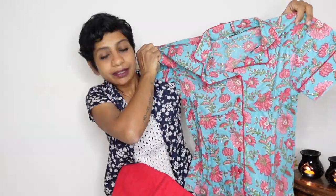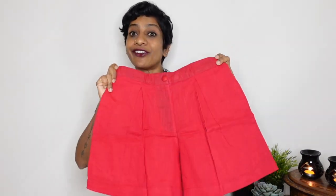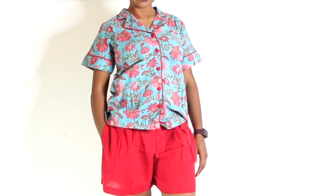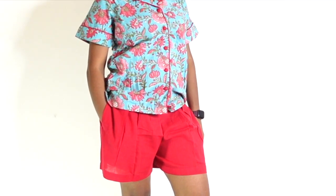One set where I have a shirt with blue and red color combination, and with that I have red shorts. I hope these fit well. Those shorts sit so perfectly on the waist and they are fitted loose. The shirt also fits loosely. I love that fact. The shorts fabric is not thick, but it is perfect for summer and sleeping in.